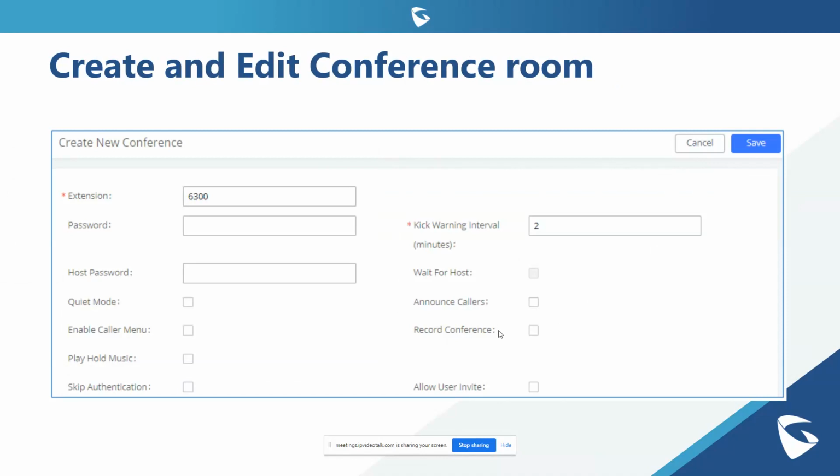Okay, this is a screenshot where you can create, edit, or delete the conference room on the web GUI. Here are the conference settings that you can configure. In the extension section, you will configure the conference number, and this number will be the one that users dial to join the conference. You can also set a password. Please note that the password must be 4 characters.